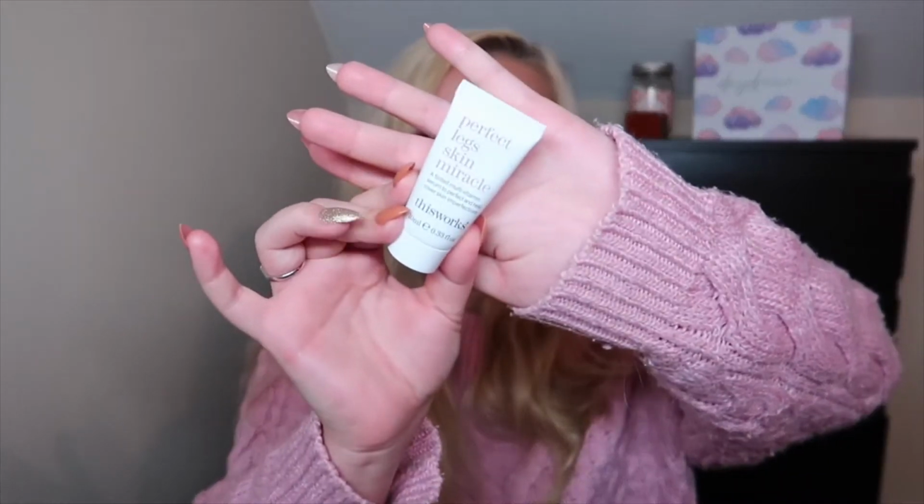The next thing that we have is the Perfect Legs Skin Miracle, a tinted multivitamin serum to protect and help cover skin imperfections. So I think this is like one of those products, like the Sally Hansen Miracle Legs or whatever it's called. I've never tried the Sally Hansen one, so I can't say anything, but it's an interesting little product, so I'm happy to give it a try.